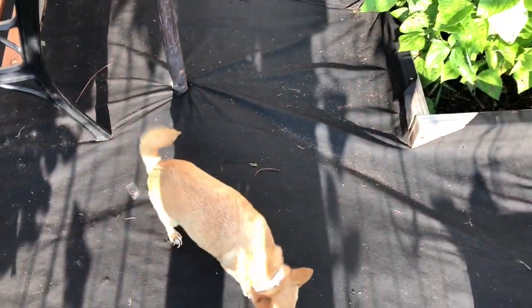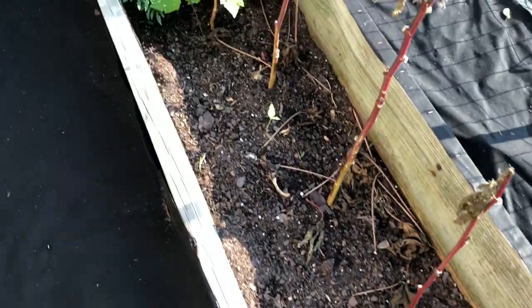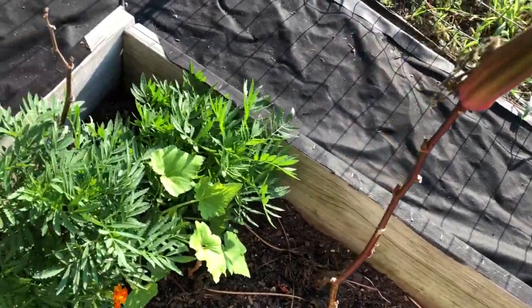My puppy. Well, she's not a puppy. She's actually an old girl. That's a squash plant. I did try to replant this okra. It might not take, but I did want to keep the red ones because I wanted the seeds.